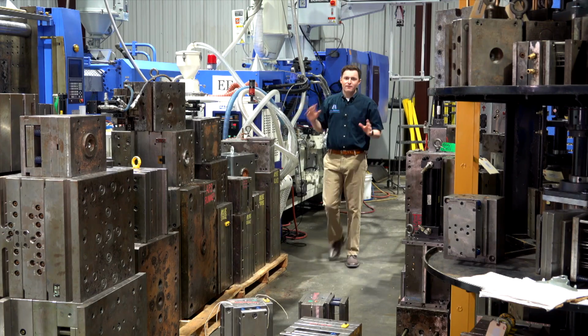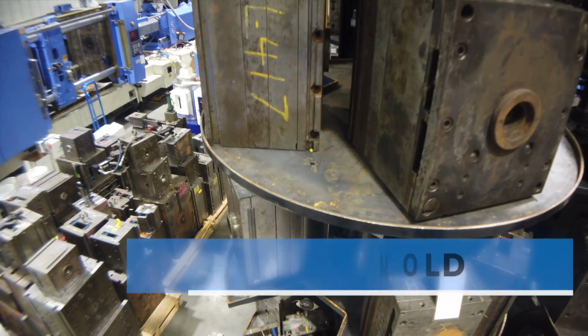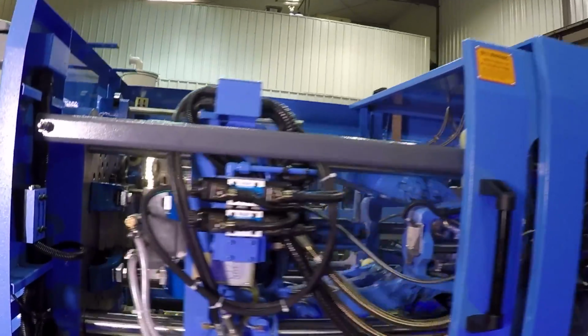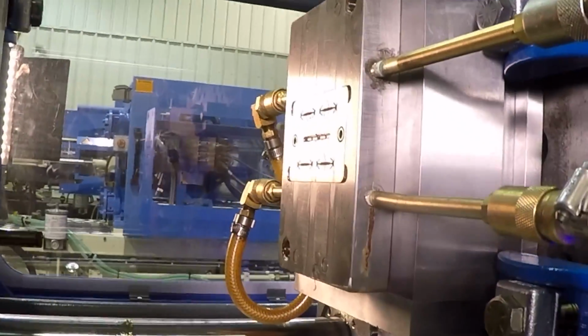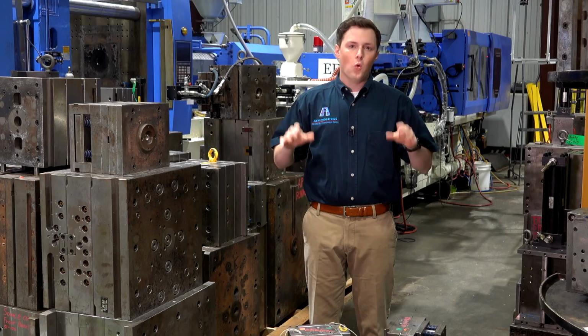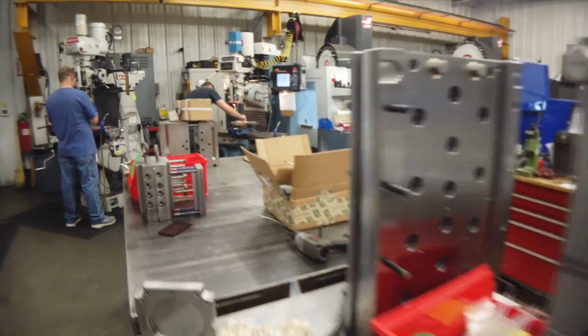At the heart of every injection molding operation is the mold. We have the Move-A-Mold program. We can take your mold from any other plant and any other operation. We can take your tool and make it run in our system. We can do that because we have in-house tooling and machining expertise.